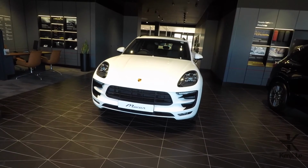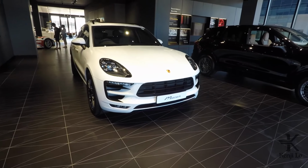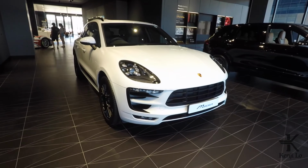Most pointless 4x4 in the world. Sorry, but if I were to spend this kind of money, I would rather buy a Range Rover. I wouldn't buy one, but it's not too bad. It looks nice, but it's not capable. No, it's not.